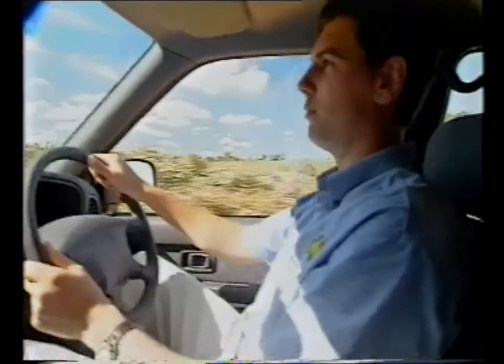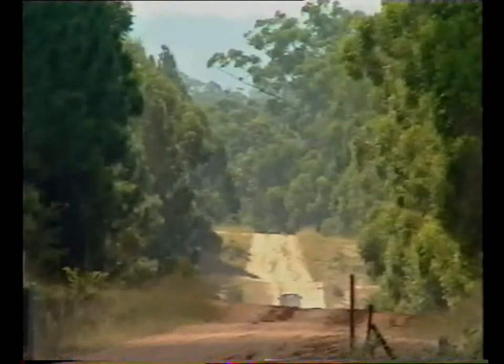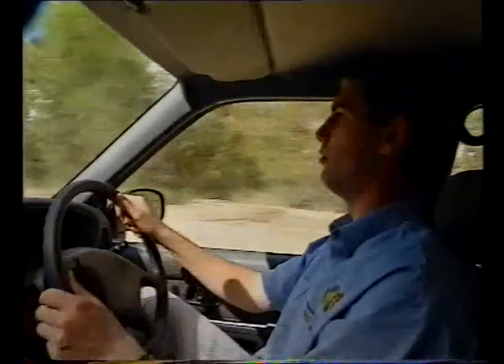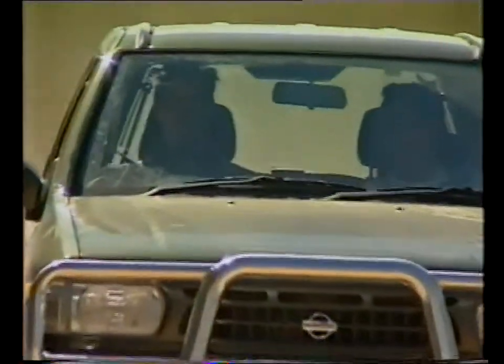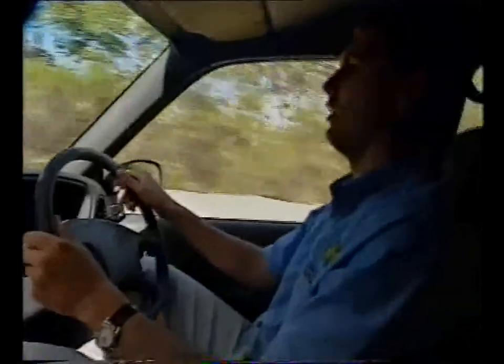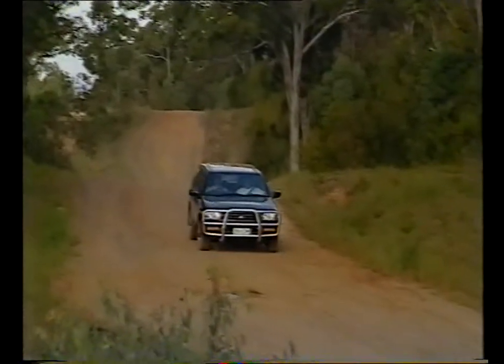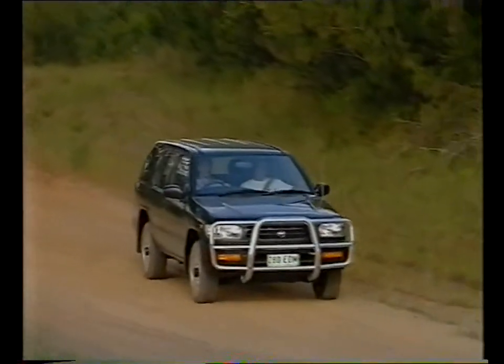Well, now that we've turned off from the bitumen, we're now heading onto a well-maintained dirt road. This particular track is what we would classify as a rating 1 track, on our ratings of 0 to 5. 0 being a bitumen road, 1 being a maintained gravel road, 2 being an unmaintained gravel road, and 3 would be low-range four-wheel drive. 5 we don't want to know about. 5 is up the other end of the extreme.